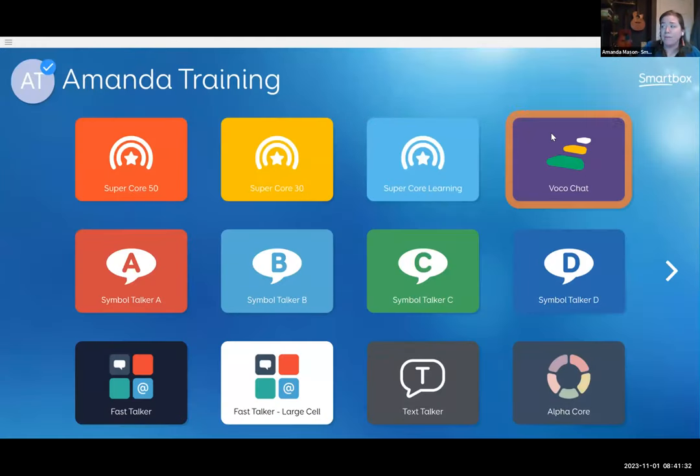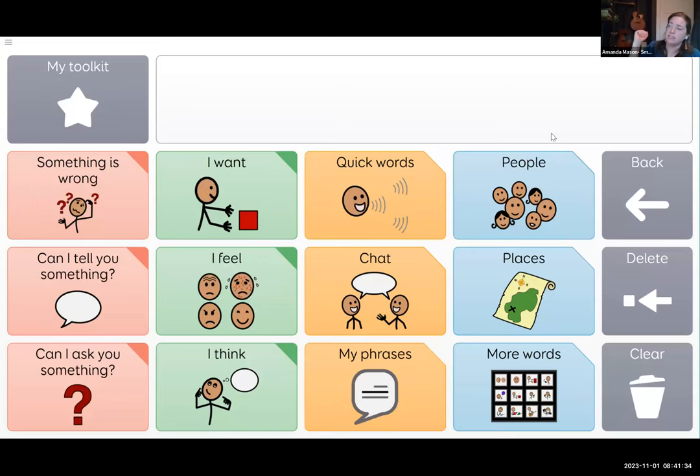Then we have VocoChat, which is a more pragmatically based grid set. So thinking about communication pathways. I've found this has been great for a lot of people, but specifically kiddos who are having trouble getting past maybe one or two word utterances.